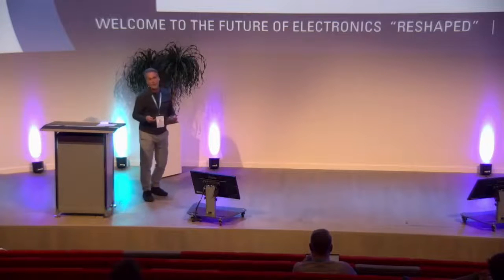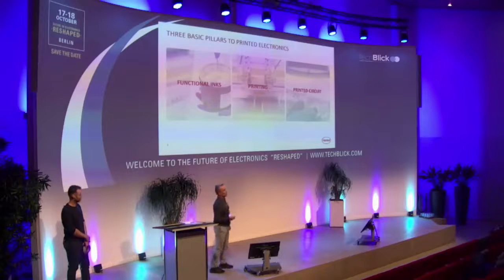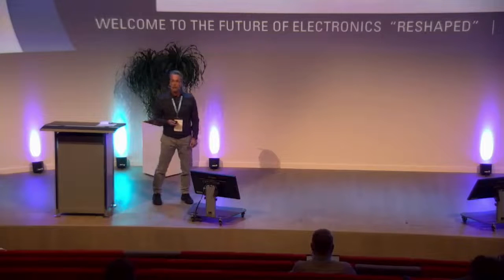So for those, after 2 days, who don't know printed electronics, still a few steps of what it is. So I'm from Henkel. We are a manufacturer of inks. So we develop and manufacture conductive inks, functional inks. And then we are using a process which is most of the time printing, most of the time screen printing. We also have some other technologies. And then finally you end up with a printed circuit like a sensor that we are talking about today.